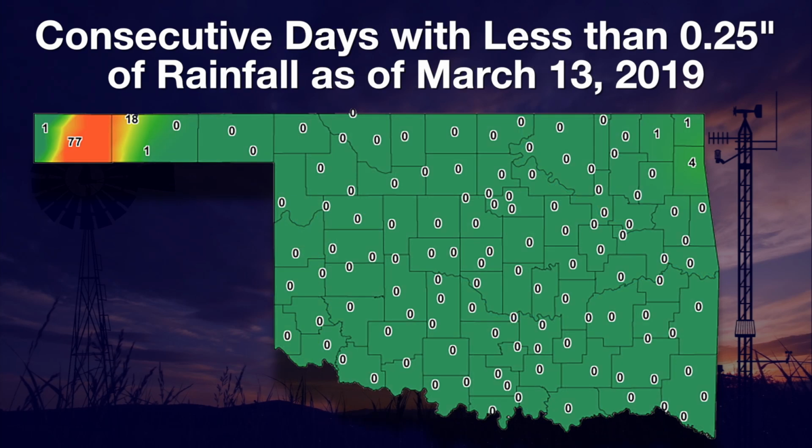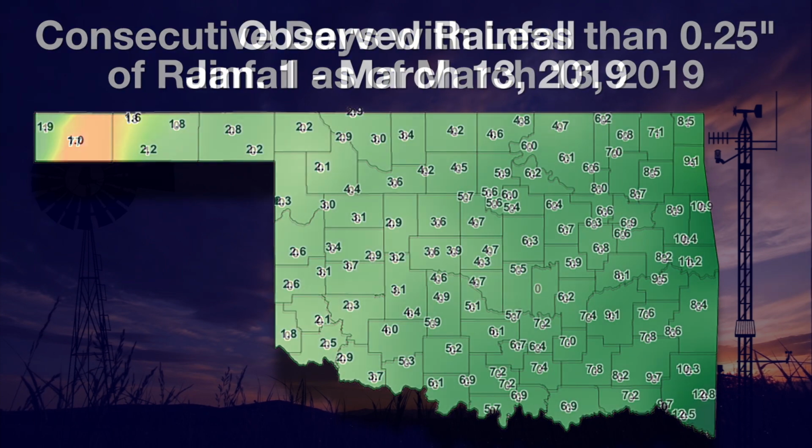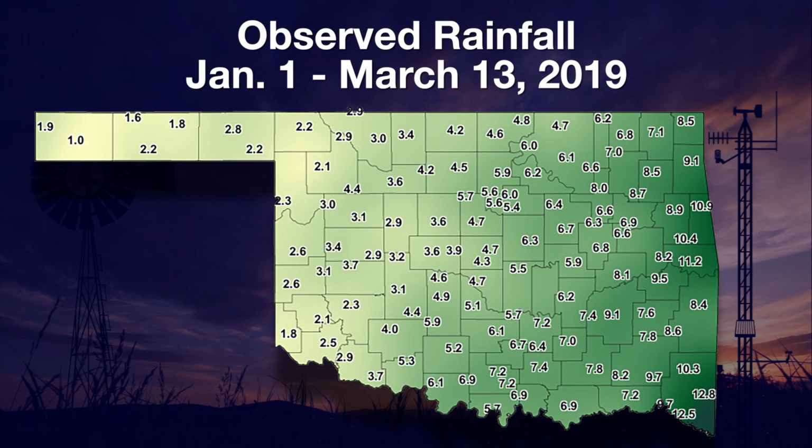And it looks even better on the consecutive days with less than a quarter inch of rainfall map from the Mesonet. Almost the entire state is now under a week with days without at least a quarter inch of rain. The only places left would be out in the far western panhandle, and hopefully they can get some in the next week or so and get their color back to green on this map, but we've certainly made improvements in this map as well.